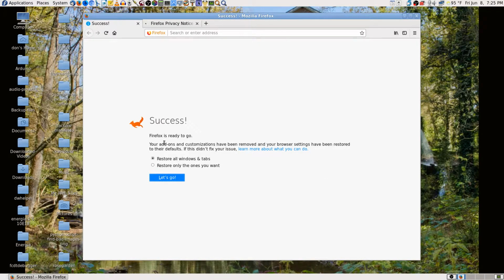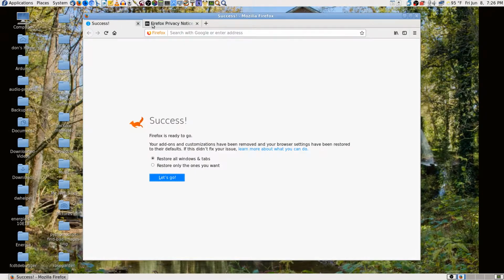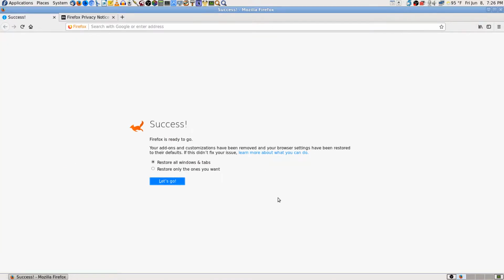Success. Okay, it's ready to go. Restore all windows and tabs. Restore only the ones you want. There's a notice. Oh, the same old thing you always get. Okay, I'm just going to do screenshots first.